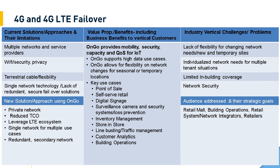And it's leveraging the LTE ecosystem, which means the devices and the price of the products are already reduced because of the economy of scale of LTE deployments worldwide. And now you have a single network for multiple use cases. These are, again, listed here in the middle: it can support the high data rate use cases that we already mentioned. So broadband, fixed wireless access is the main use case out of the gate for OnGo. But it also allows for flexibility to make network changes.